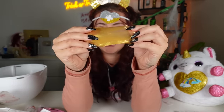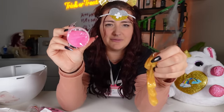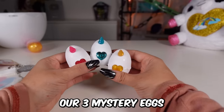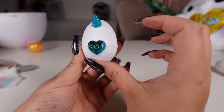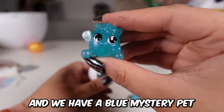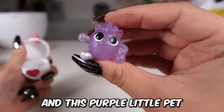Oh my goodness. You guys, we've got slime. We got gold slime and we have pink slime. I'm gonna leave that one in there for now because I don't wanna make a mess. Okay, now it's time to open our three mystery eggs. Number one, we have a clip and we have a pink mini pet. Number two, we have a blue clip and we have a blue mystery pet. Egg number three, we have a pink clip and this purple little pet.